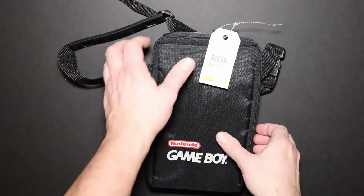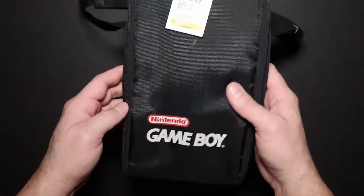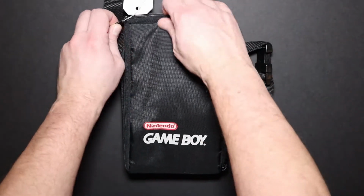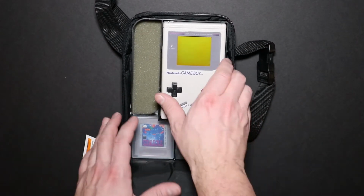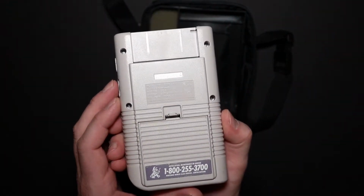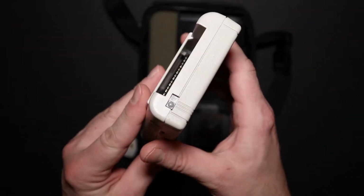And the true prize of this video is the Nintendo Game Boy I got for $50. The price tag listed at $60, but I had a $10 credit. When I came across this in the unique thrift store, I was blown away. So much so that I forgot to take any video of this. Super, super clean Game Boy. Non-yellowed, has all of its stickers attached.